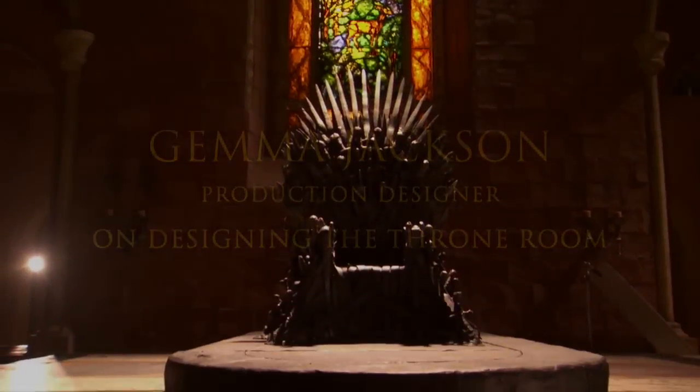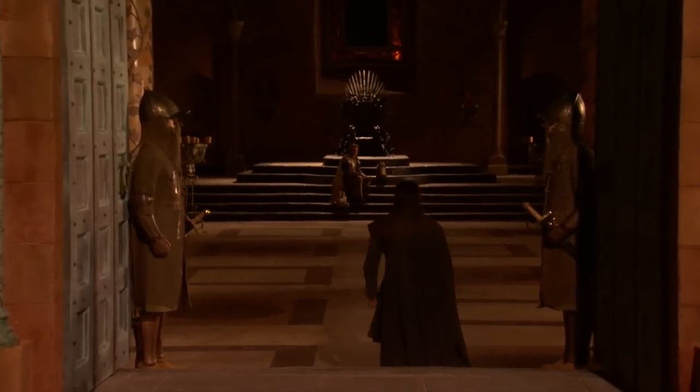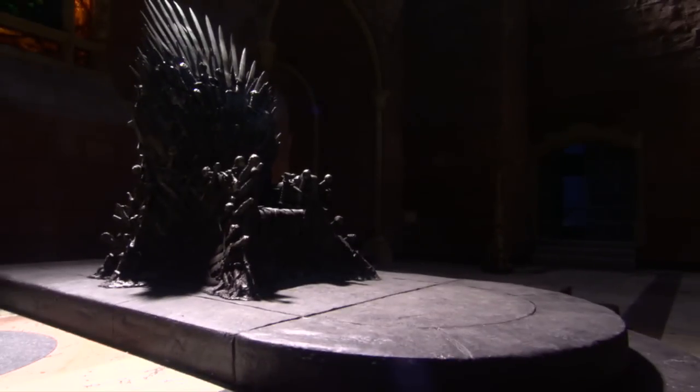The throne room is magnificent. I'm very excited about the throne room. It's huge. It's got this Pantheon floor. And then there's this huge throne. Obviously, we'd made a model of it in the art department.